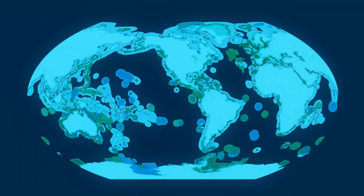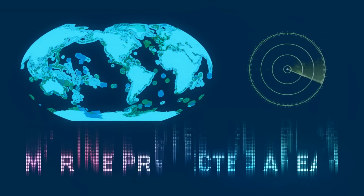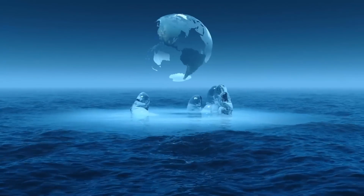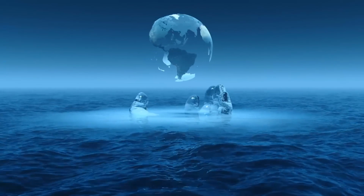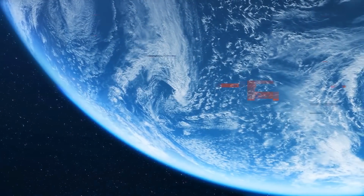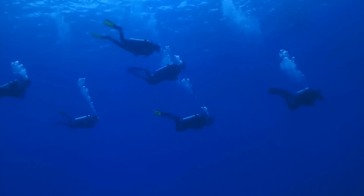Also, did you know that only about 7% of our oceans have a special tag called Marine Protected Areas, or MPAs? How come this colossal body of water that envelops most of our planet is also among the most vulnerable and misunderstood spaces in the universe? Pressure has a lot to do with it.